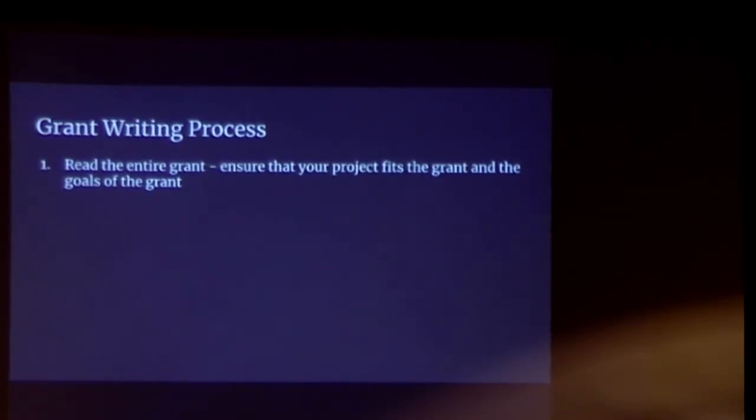Then as I come across grants, Gary's been really helpful with that because he works in our county, and he's been able to remind me of when these grants are due, grants that are upcoming, and how any projects that I have could fit the goal of that grant.